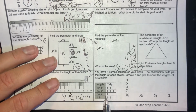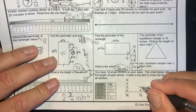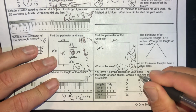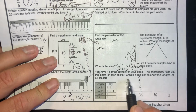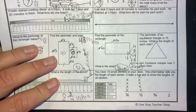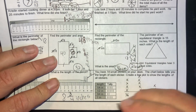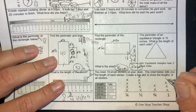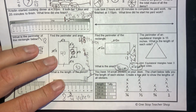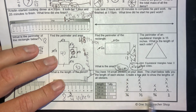How many halves are there? 1, 2, 3, 4, 5. 1, 2, 3, 4, 5. And you notice I'm trying to make them so that they're all about the same length. Nice even rows. The point of a line plot, you got 2 3/4, and you have 4 1-inchers. 1, 2, 3.